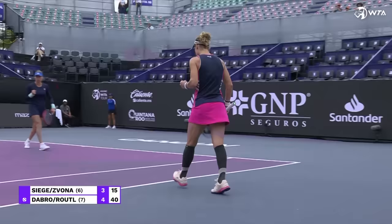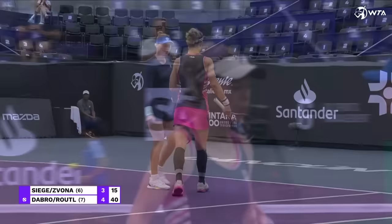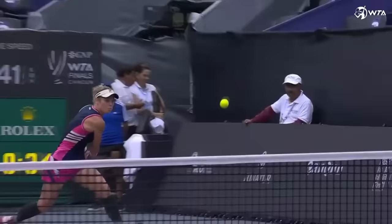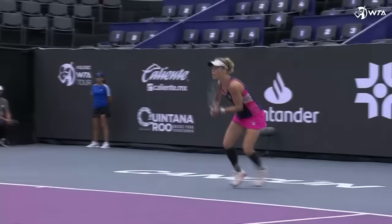Oh, you just have to love it. So much going on in that rally. Tactically absolutely fascinating. And what a finish from Siegemund. All four playing exceptionally well. It was just too good in the end here from Siegemund. It's one of her best shots. Saw that in the previous round as well. She used that backhand cross-court angle very effectively.